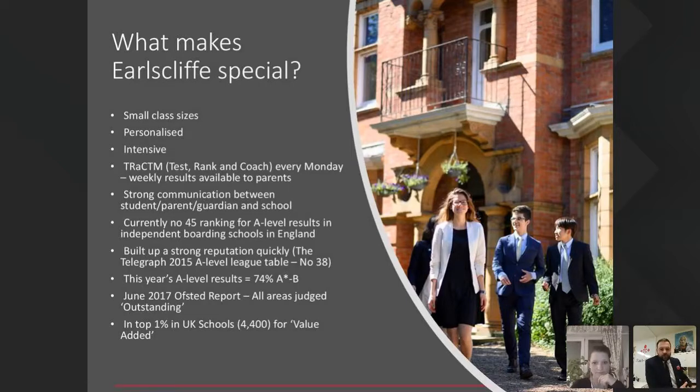This year, 74% of our A-level students got A stars to B, and 60% got A star to A. So 60% of our students actually achieved fantastic results, meaning that actually for a school of our size, we overachieved again, okay? We're in the top 1% in the UK for what we call value added. And what that means is that our students grow. Our students get better when they're being here. Their results when they arrive versus their results when they leave always shows improvement.